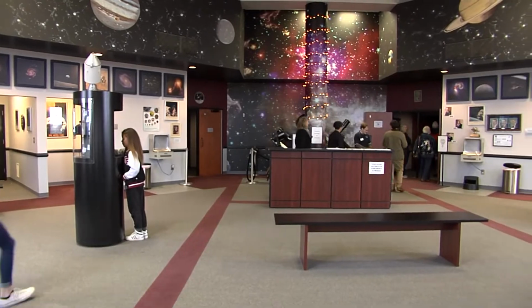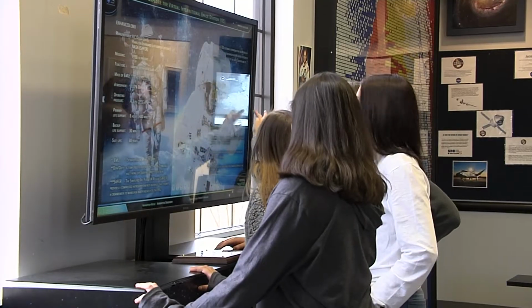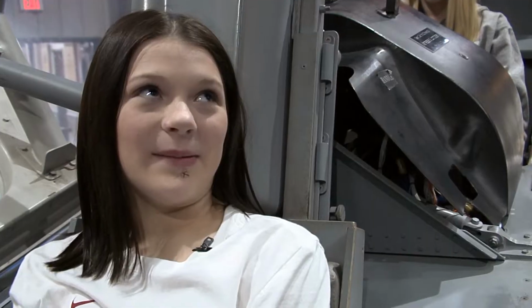But first, let's check out one of this area's most impressive museums. We're headed out near the Tulsa International Airport to the Tulsa Air and Space Museum. The Tulsa Air and Space Museum and Planetarium is a place where imaginations soar. I feel like I'm a pilot and it makes me feel like I'm in charge.